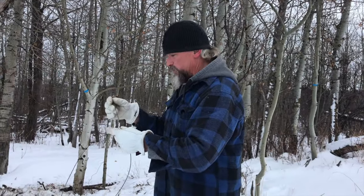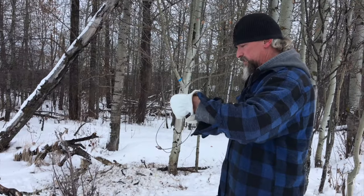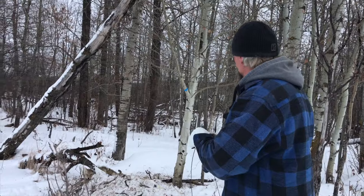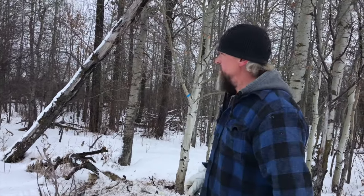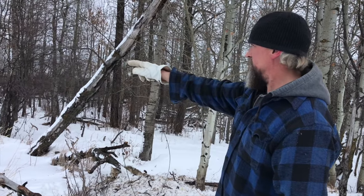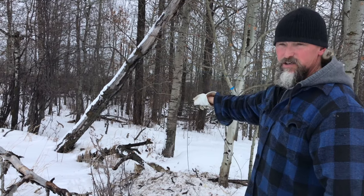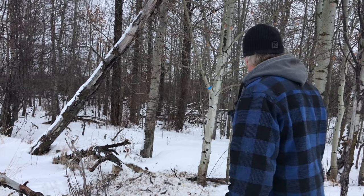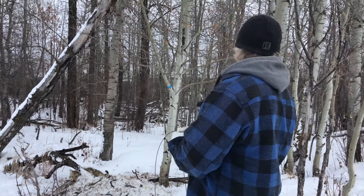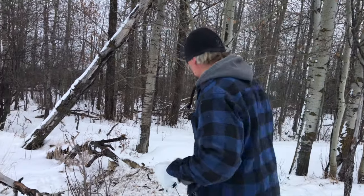I've got a foothold caught coyote here, unfortunately. And yeah, he managed to get in here, get his foot in. I've got to go check that snare right there yet too. Walked right by it, because I saw this guy alive here. So yeah, I'll just quickly go and get him dispatched, and then we'll come and fetch him.